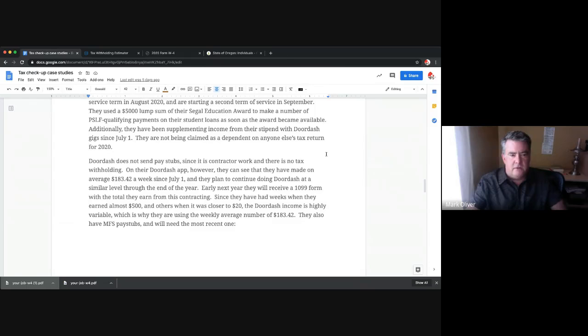So the thing about DoorDash is it doesn't send pay stubs because it's contractor work. So there's no tax withholding possibilities there. So all of that money is earned income that still has to be taxed. So you can't get a pay stub, but what you can do is go into the app and see how much money you've made for the year.